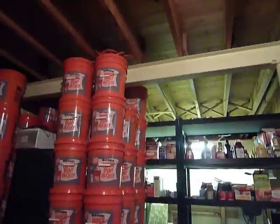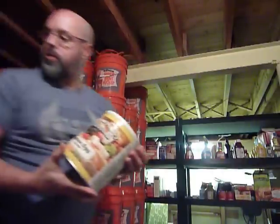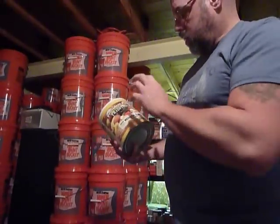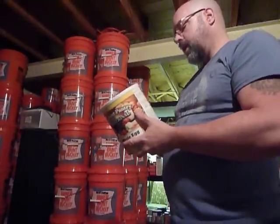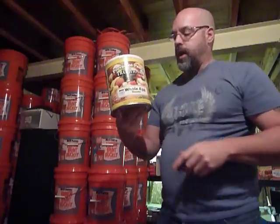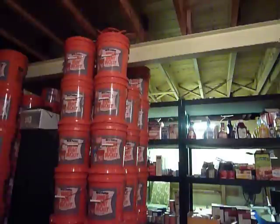Let me see. I got something over here too. Oh, one other thing, of course. I forgot to show you guys this. I have 2 cases, or 12 cans, of Provision Pantry whole egg powder, and these are like 30-year shelf life. They're the number 10 cans, I believe, is what they're called. Let's see what else I got in this one.